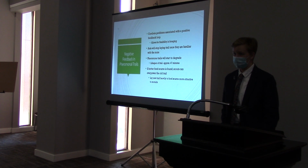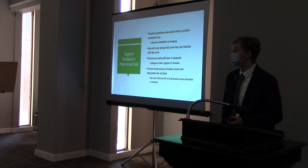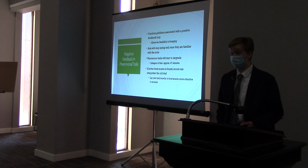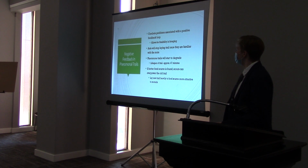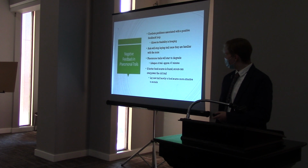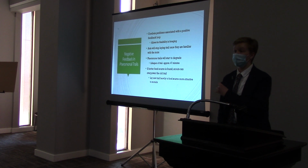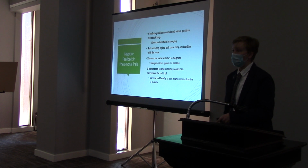So there are some solutions to this, one of them being negative feedback. It allows for flexibility in foraging. Once an ant is familiar with the trail, they will stop laying as much pheromone on it. It's like when you've learned a route to somewhere, you don't have to use GPS anymore. After approximately 47 minutes, according to studies, these trails will begin to degrade. And so if a better food source is found, they can overpower the old trail and make it to where new ants can come to this new food source and feed, and not rely on that old source.